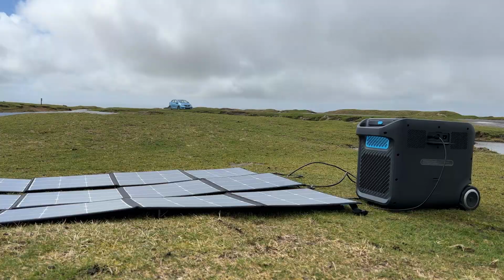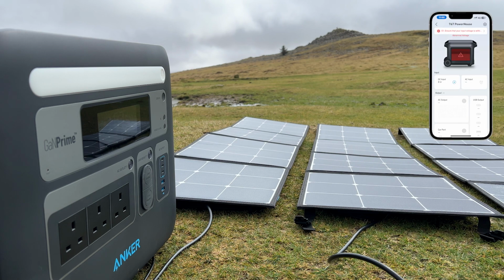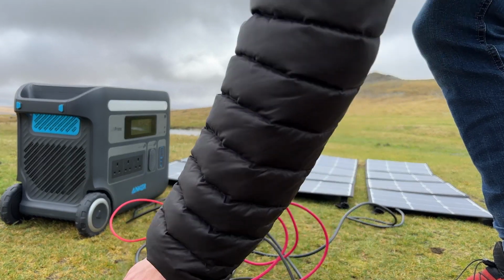I don't have any Anker panels to test, but initially tried using 3 Bluetti SP120 120 watt panels connected in series. These 3 panels in series were over the 60 volt limit of the Anker, and an abnormal voltage error was displayed in the app. So I had to connect them in parallel using these adapters.